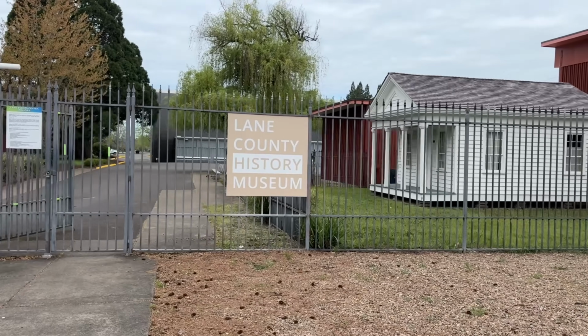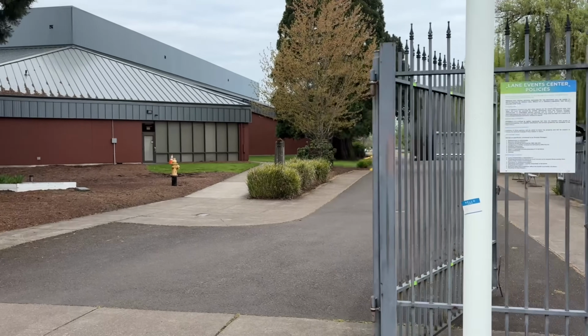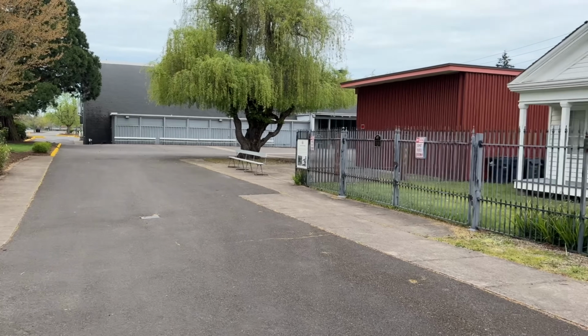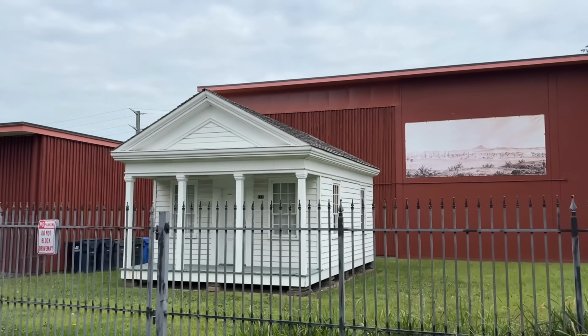I found myself in the Pacific Northwest today. I'm in Eugene, Oregon, and Eugene, Oregon is in Lane County. So this is the Lane County Historical Museum. And I did a whole series about the Oregon Trail, and I thought maybe there might be some stuff in here and some other local history to check out. So let's go check out this museum, and then maybe we'll go try to find another one after this.